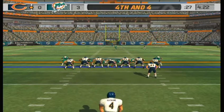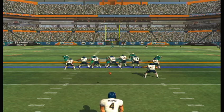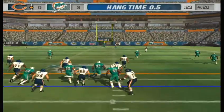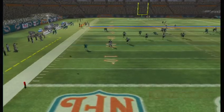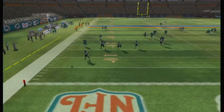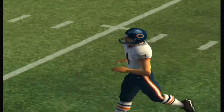Welker is back to receive this kick. Won't take a chance trying to return this one. That was a great kick, sailing more than 50 yards.